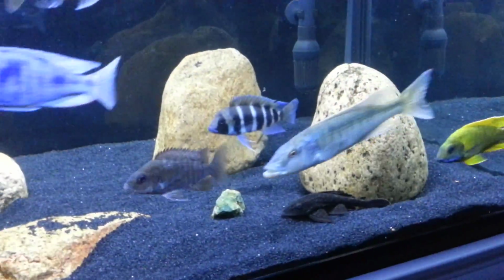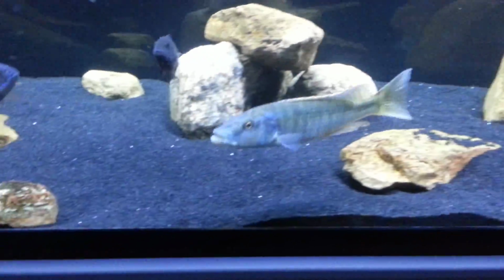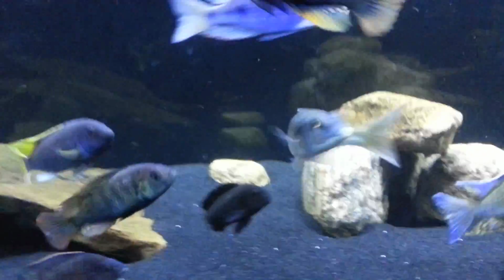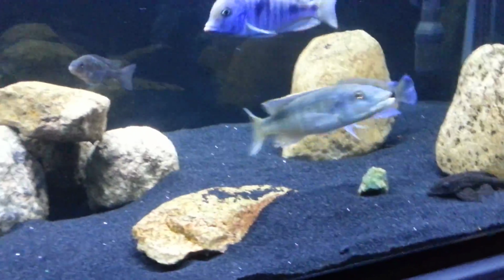He was, I think, one of those like 5 or 6 males that they had, and he was the best of the bunch. That's the one I took. And actually Billy pulled him right out. It was a big net, and there he was, so that's the one I got.